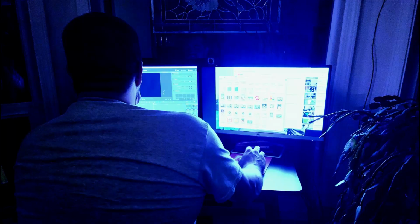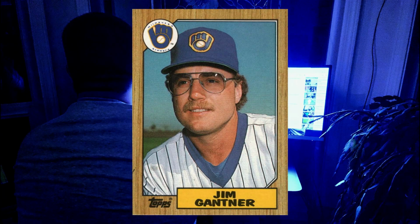Let's get started. Starting off with card number 108 from the 87 Topps set, Jim Gantner. This is from the wood border Topps set. Very much junk wax, and this is an uncorrected error, and it's worth hardly anything, some pocket change. This one is a reverse negative where it has the logo on his hat opposite of the logo at the top left of the card. So just by looking at it, you can quickly see that it's a reverse negative. Pretty cool one. They never corrected it.